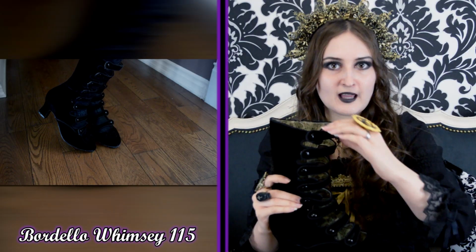So the first pair of shoes that I have is the Bordello Whimsey 115 shoes. They're available on a bunch of sites. I believe I bought these from Shoe Freaks, which do ship free in Canada, which is definitely a big plus. These shoes are super comfortable because the heel really isn't that high, and they really do kind of run up the leg. That being said, they do tend to be a little bit on the big side in regards to your legs, so it won't be necessarily form-fitting if you do have small legs.